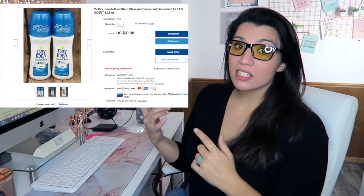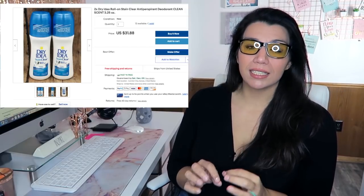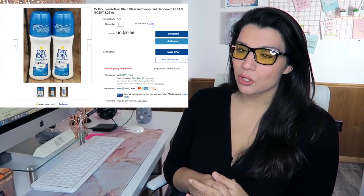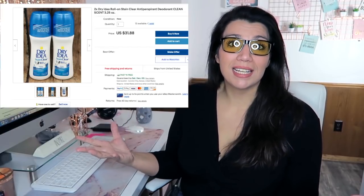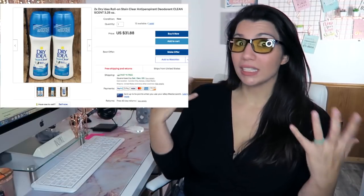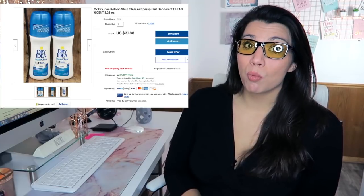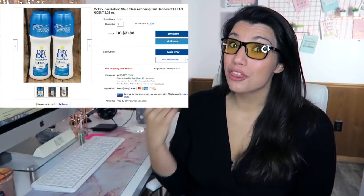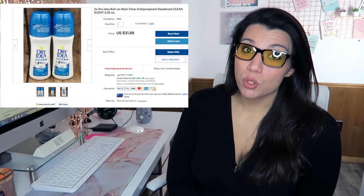So this is the first one. This is the Dry Idea Stain Clear Clean Scent Roll-On Deodorant. So when I first saw these in a liquidation order, I just set them aside, and they basically started accumulating in a death pile because I didn't really think that they had a lot of value at all. But little did I know, they were actually a discontinued scent that's selling for a lot more money. So I currently have 2 of these deodorants listed for $31.88, and I've already sold 1 set and I have 12 remaining.